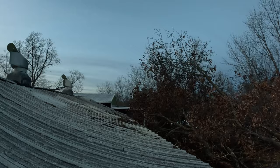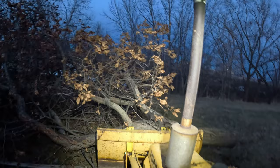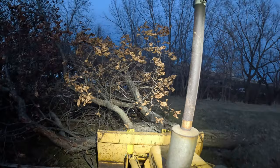Well, that went extremely well. Let me get you out here. The forks that I built are working amazingly well. They're exactly what I was hoping it would do. I can actually get out here and get underneath something like this and just pick it right up.